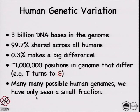One of the consequences of all this, by the way, is that there are many possible human genomes. Even if we only differed at 1 million positions, with 4 choices at each position, that would basically be 4 to the 1 million possible humans. So we haven't even begun to sample human diversity. That's good news, because if we have a lot of problems to solve, you can be sure that there are a lot of humans still left to make before we have to recycle and start making the same ones over again.